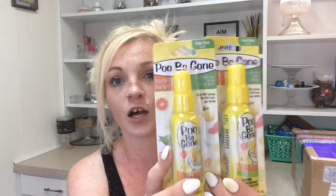My number one most exciting thing that I found at Dollar Tree, you guys, I've been wanting to buy this for a long time, but it is literally like $5.97 at Walmart. Bam, I bought three of these and they only had the citrus scent. The other one is already in my bathroom.